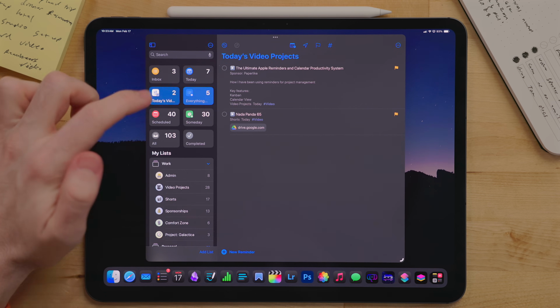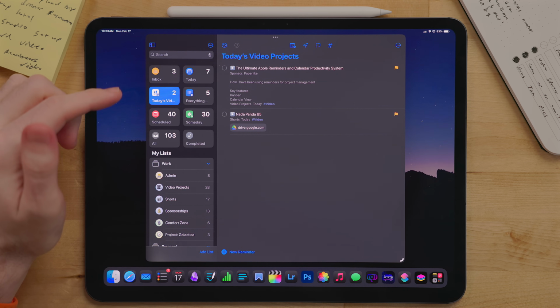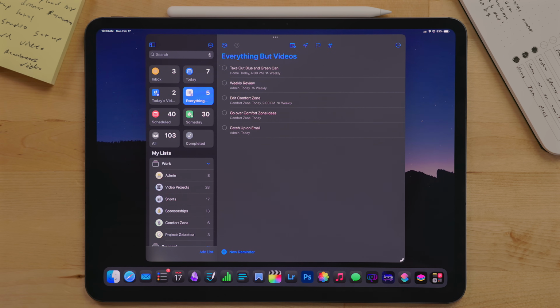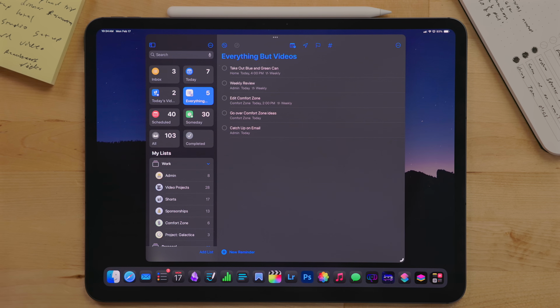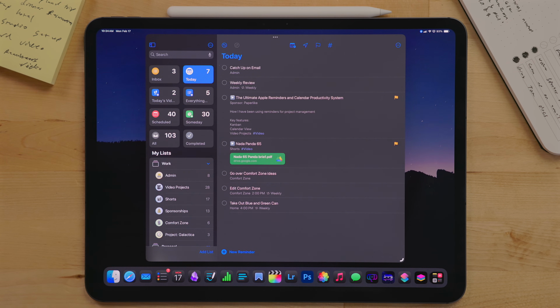Now I think of these 2 lists as sort of filters. Some days I could be working on multiple video projects like today, but I still have non-video tasks due. This way, when I'm in certain modes, I can just see what's due today and kind of filter out the 2 different kinds of work that I do. But the today view is my personal default view for working from. Usually I spend most of my time in this list.